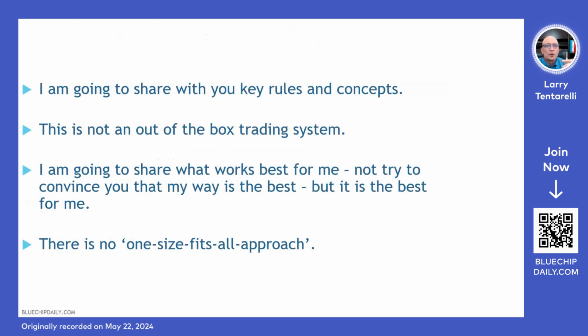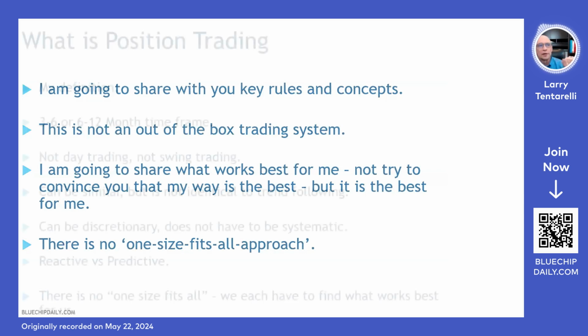I'm not going to try to convince anyone that my way is better than their way or that my way is the only way that works, because it isn't. There's dozens of ways to make money in the market, but my way works best for me. So I wanted to share what I do, what my process was, and what steps I follow every day. But this is definitely not where I'm going to say what I do is the best and what everyone else does isn't good, because that's not how I view things at all.